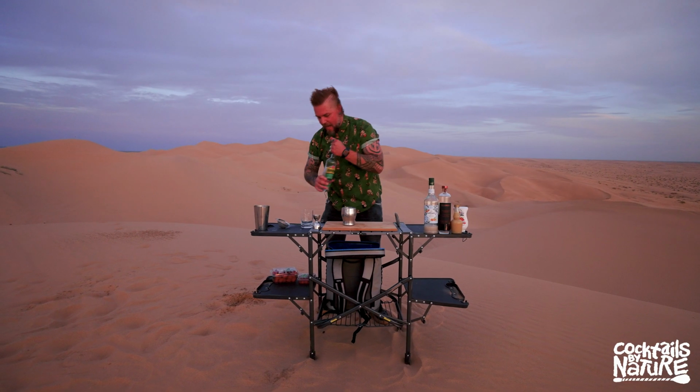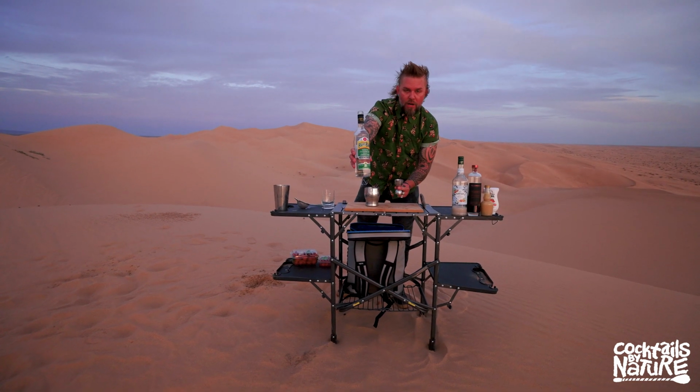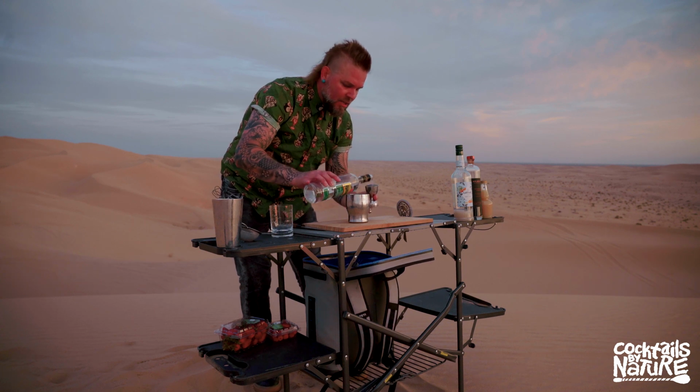We are here at Glamis, California in the sand dunes looking at a gigantic sun. In fact, I'm gonna try to get this cocktail done before the sun goes down. We're gonna start off with Rum-Bar. This is an overproof rum from Jamaica. It's a really nice high ester content, has a really nice aromatic that comes along with it.